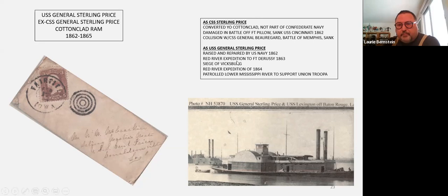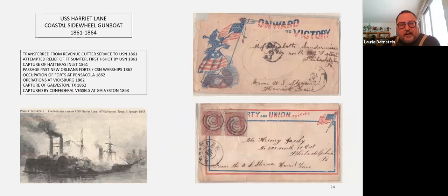Sorry. This is the Harriet Lane. This was a revenue cutter that was drafted into the U.S. Navy. The Harriet Lane has an interesting story. It was part of the Union defense at Galveston when it was attacked by Confederate forces. The Confederates succeeded in taking the ship. The executive officer was dying on the deck as the Confederate officers came aboard to take the surrender. And it was only then that one of the officers was the father of the XO who was dying on the deck. So he saw his son die at the hands of his troops.